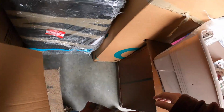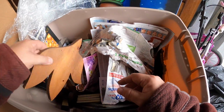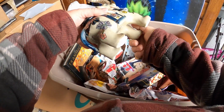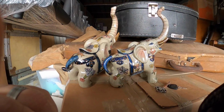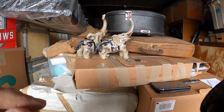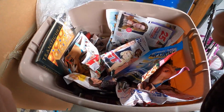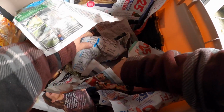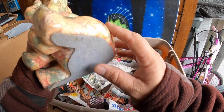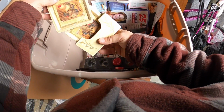We'll sell it. Sell, sell, sell. Okay, another elephant. Are these guys nice enough to hold on to for a better flea market or maybe our auction? I don't know. Let's see what else we find. Yeah, look at this, another elephant. Porcelain patchworks. Okay. Some coasters.